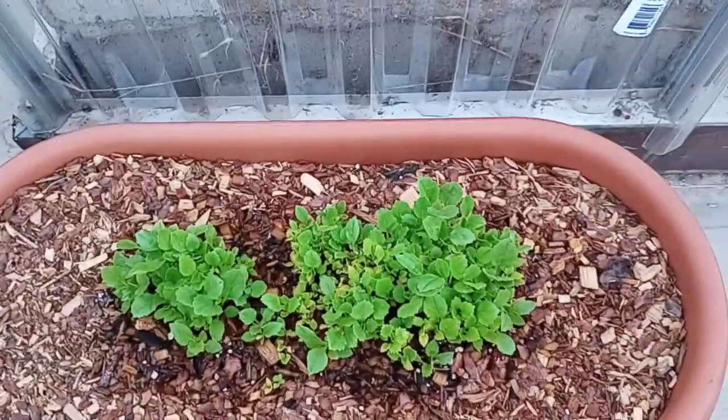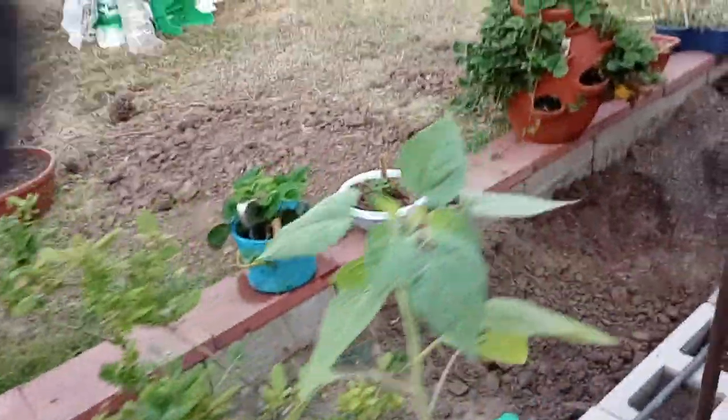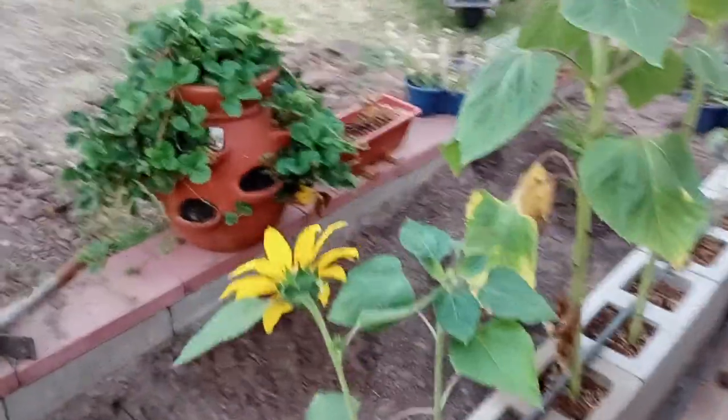And back over here, my turtle's in there sleeping. And this right here is Aster. It lived. So did that blueberry bush. And these here are my sunflowers. Some of them are taller than the others, and some of them have no flowers in there, because my rabbits ate them.